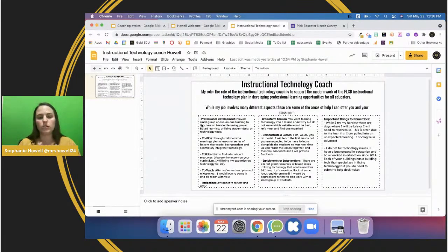And so maybe your students are creating a book commercial about the books that they're reading. Invite me in. I would love to co-teach with you. I can help with those login issues, be an extra set of hands, and then even just co-teaching. And then also that reflection.